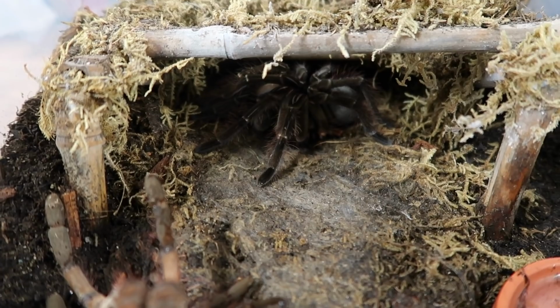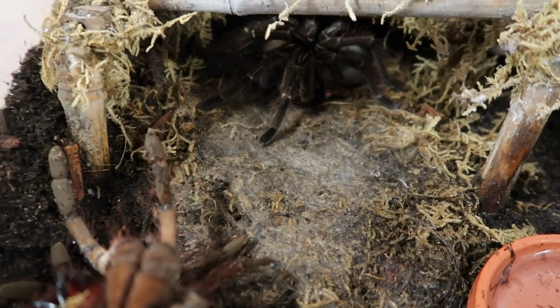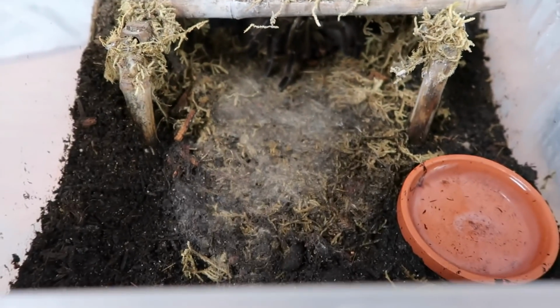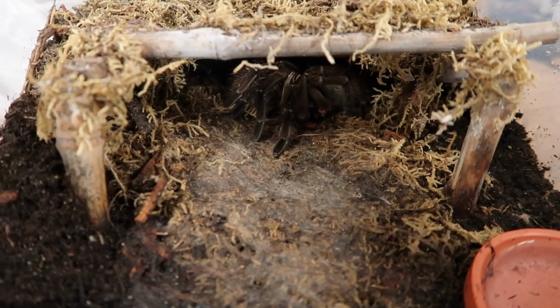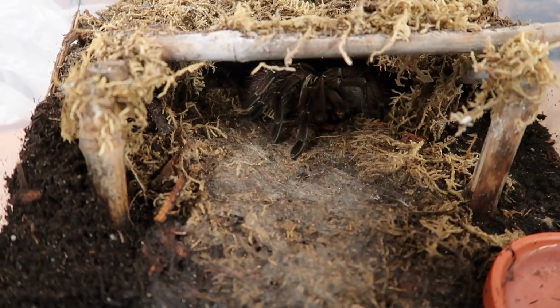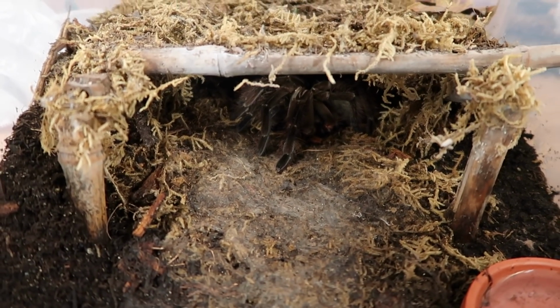She's no longer handicapped by her exoskeleton. That's the point I'm trying to make. I can't really articulate my words. So there you go. That was Aragog, and she's doing so great. I don't know about you guys, but I'd smash that like button for this beautiful lady. It's such an accomplishment that she got out of that molt well, and I'm so happy for her, and I hope you guys are too.